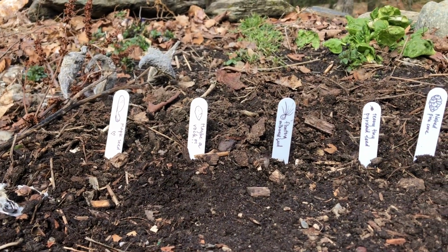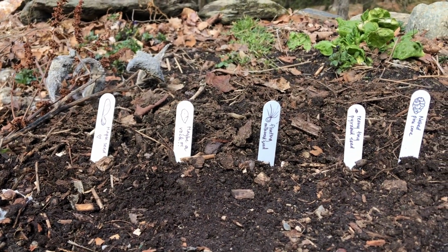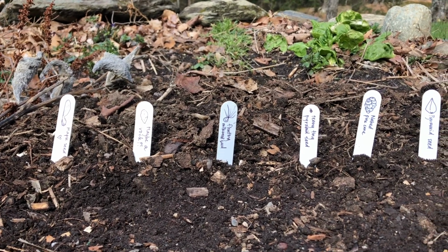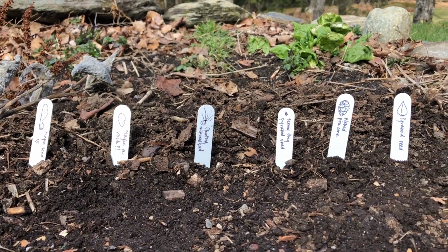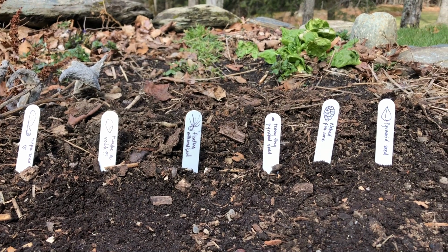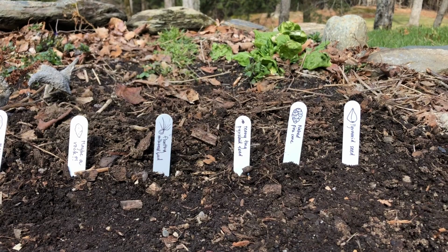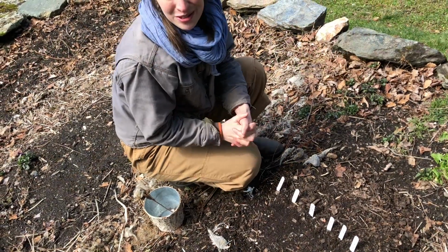I gave them all my own names because I wasn't necessarily sure what they were actually called. If you find some mystery seeds, you could name your seeds too. I hope soon that they're gonna wake up and sprout. I can't wait to see them again. And I hope I see you again soon too.